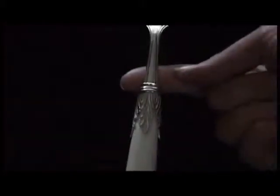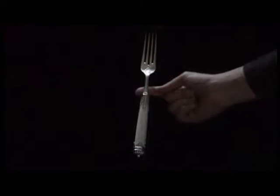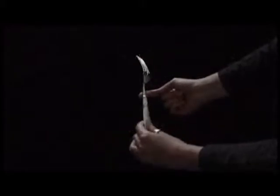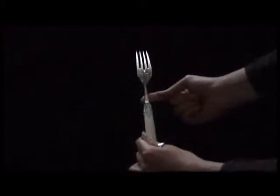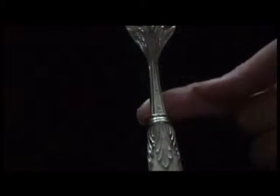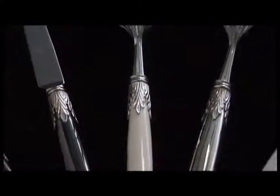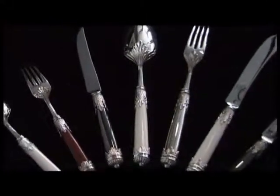The acanthus leaf decoration is continued on the backs of all the forks and spoons, a feat of engineering in itself, and almost unknown in the modern sets. The client's choice of handles for the set shown earlier was ivory, but the choice of other materials is very wide, ranging from gilded or oxidized silver, contrasting with the bright silver decoration, to lapis lazuli, jasper, rock crystal, malachite, or even hand-painted ceramics. The possibilities are virtually endless.